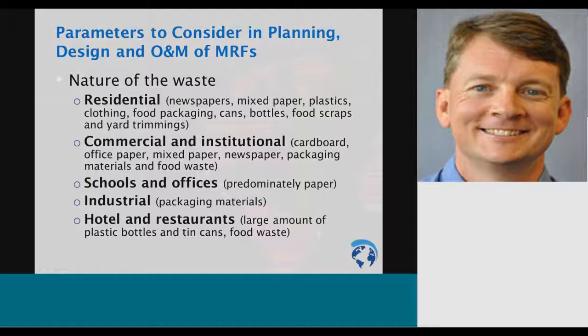So as we're looking to now get into the planning stages beyond just finding a good site, we need to figure out how are we going to design this facility? How are we going to size this facility? And the first step in this overall process is really understanding the nature of the materials that we're going to be dealing with. Where is this material going to be coming from that we plan to be managing and to be separating?